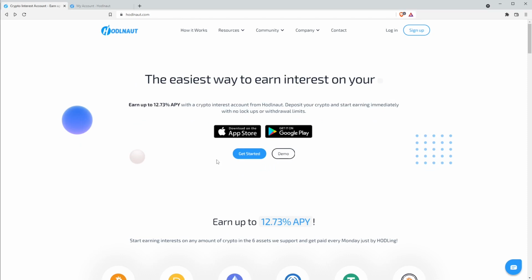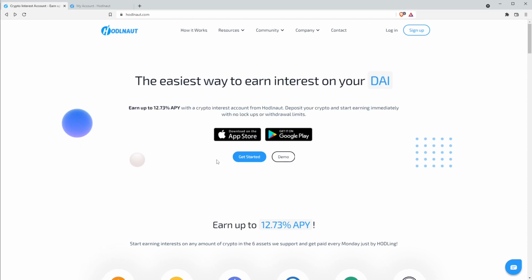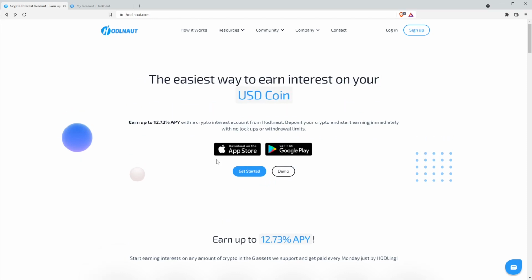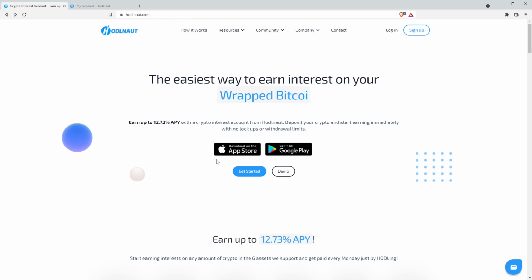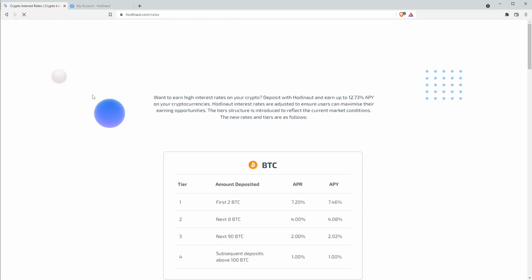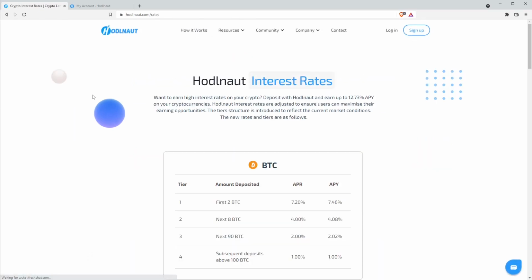And then what I want to do now is talk through some of the pros and cons of Hodlnaut. Now, the general pros that I have for the platform are that there are market leading rates. Doesn't matter which way you look at it, the rates are very competitive, particularly at the moment, particularly after a lot of the drawdown for competitors like BlockFi and Celsius. So the rates are really competitive.